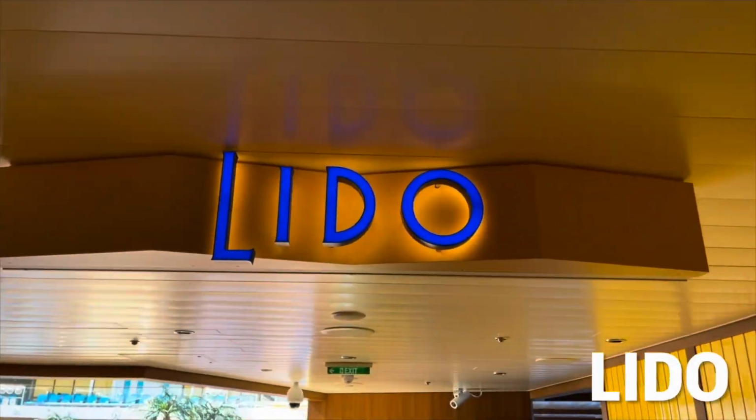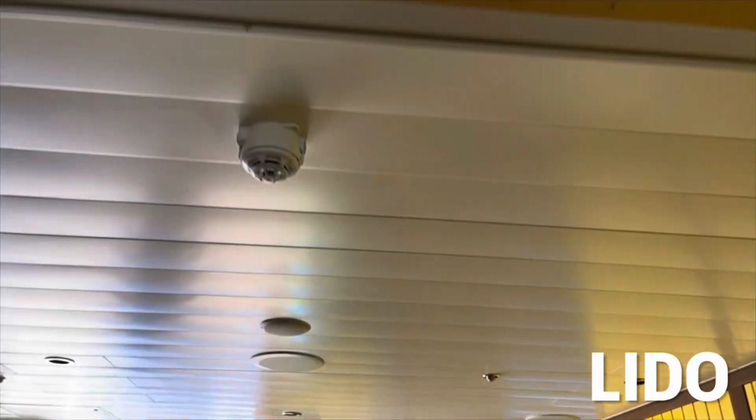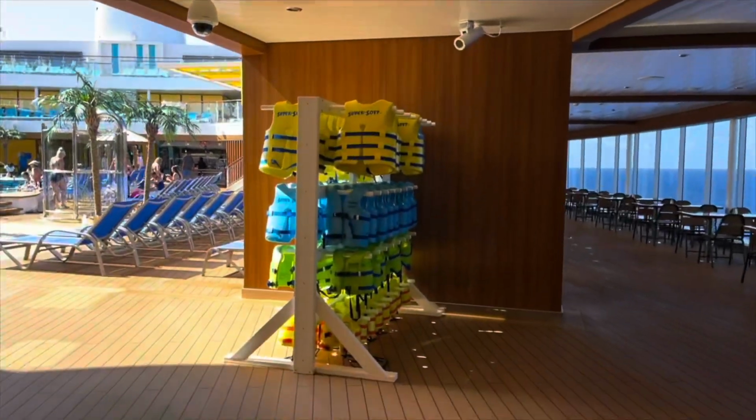And now I'm back at the Lido again, but this time from deck 16, which is the main deck of the Lido.